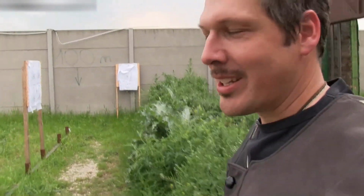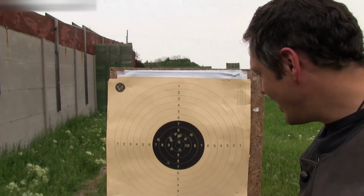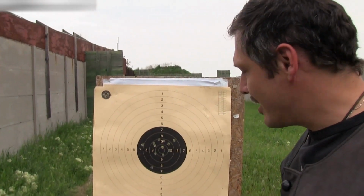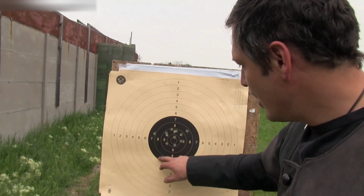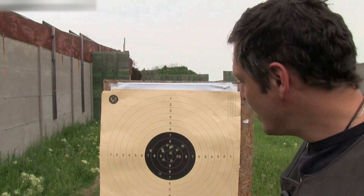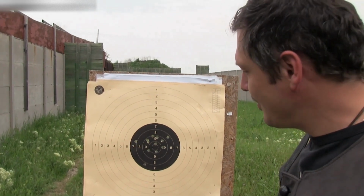Let's check what we have here. Look at this, ladies and gentlemen. I know that the load is still not perfect, but it's a hell of a good start. It's only 12 shots, so I will have to deduct 2, which means I have 91. In the Whitworth's original event, that's a good score. A good starting score.